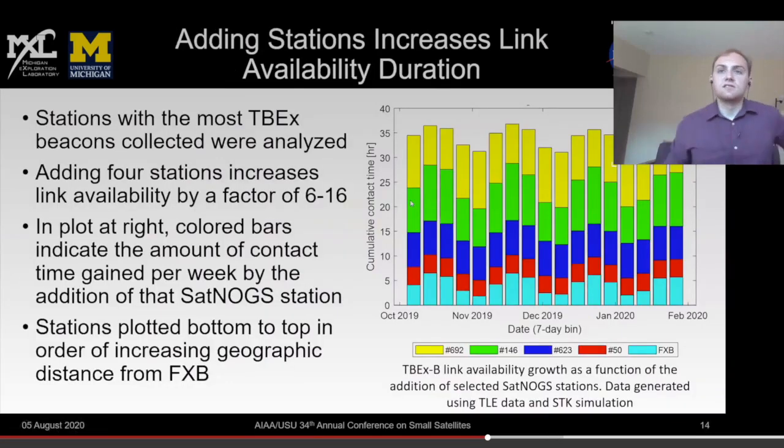All right, so I made a similar plot here on the right. You can see the cyan link availability bars, the same as a couple slides ago. And on top of that are the marginal link availability times that you gain by adding additional SatNOG stations. Now, these are the same stations shown on the previous slide, but you'll notice there are only 4 colors, and that's because some of the SatNOG stations are very near to one another, and they completely eclipse each other in contact time. So these were plotted from bottom to top in order of increasing geographical distance.